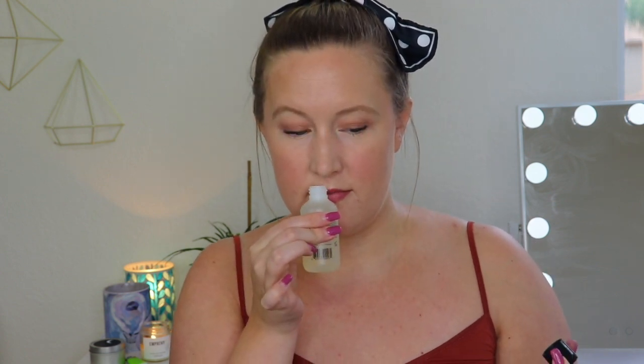So one is the geranium and grapefruit body wash. That sounds really good. And then in the same scent, it's geranium and grapefruit body milk. So I think that's a lotion. So let's smell it. It smells good. Very fresh and citrusy, but not too strong.